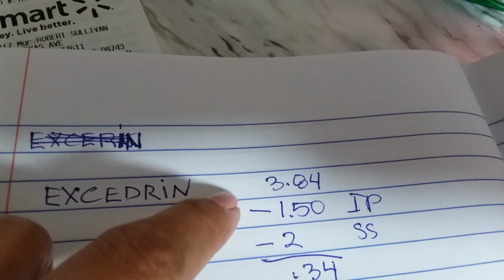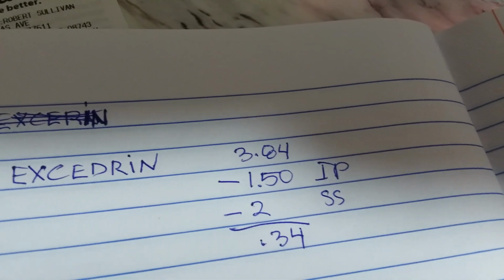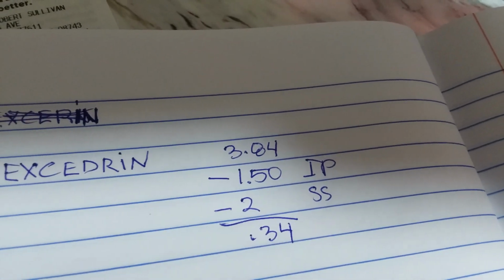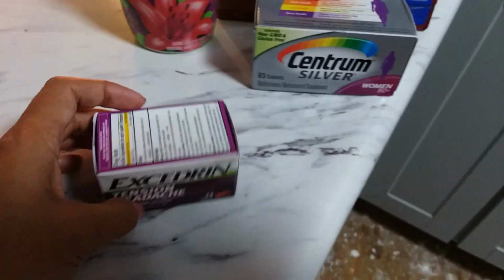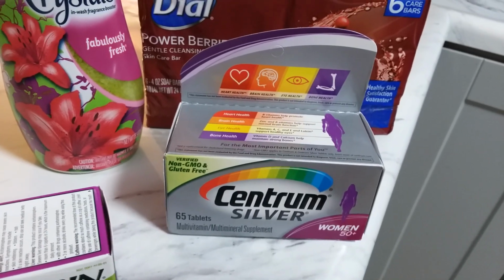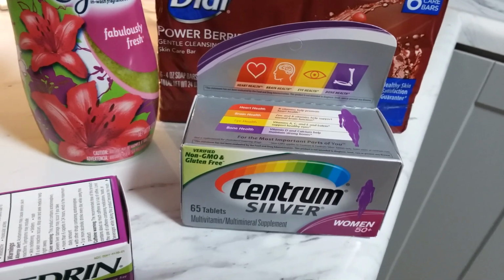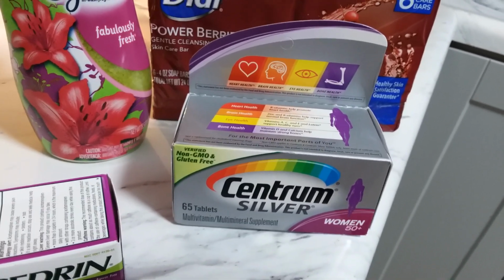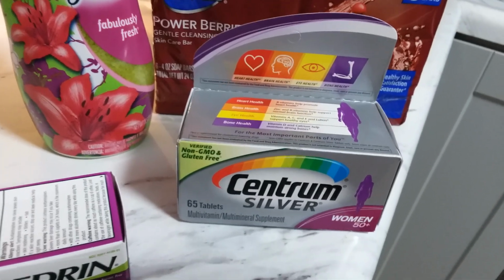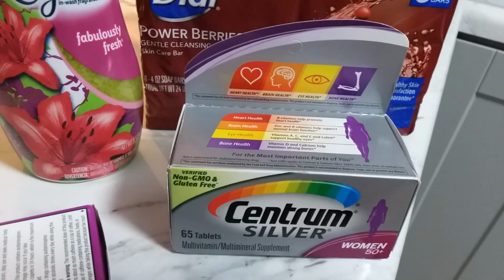From $3.84 minus my internet printable $1.50, and minus my $2 Saving Star, I only ended up paying 34 cents for Excedrin, and this is only the 24 count. My next deal is Centrum at Walmart, which is $6.44. I used a $3 internet printable coupon that put me to $3.44 out of pocket, and there are no other rebates, I only used the coupon.